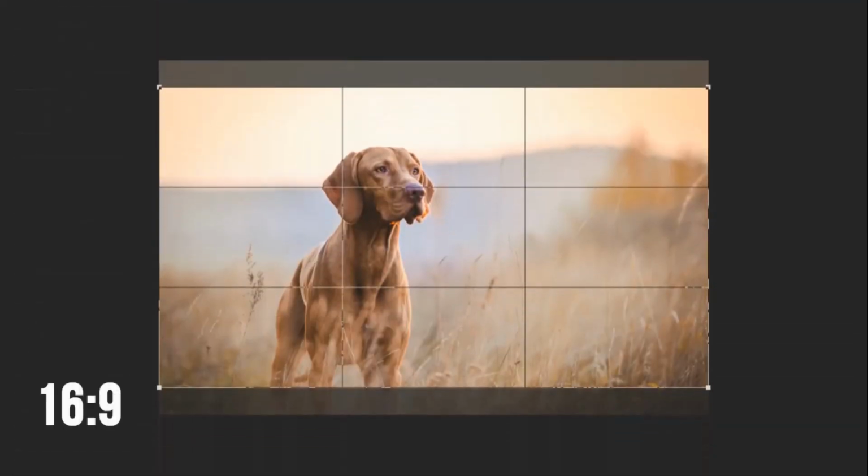Finally then, we have our 16:9 ratio, which is our widescreen format, and this is great if you're after a cinematic quality to your shots. Widescreen is the standard nowadays for cinema and indeed for television as well. So if you're after that type of shot, that type of perspective, 16:9 is the way to go. And of course, certainly for your video as well, you should be considering photographing or videoing in 16:9.